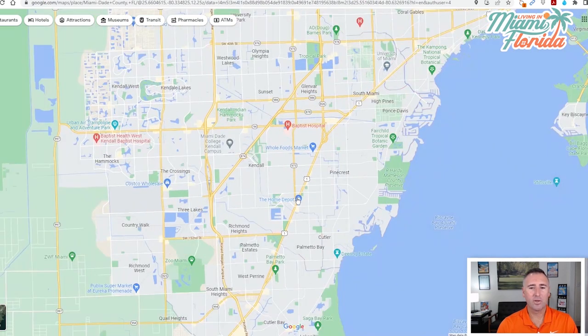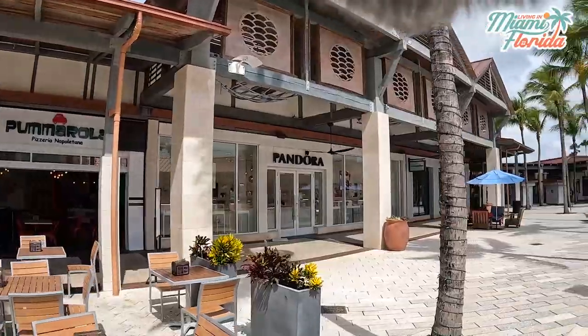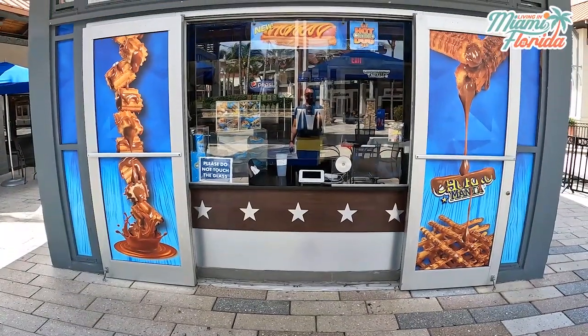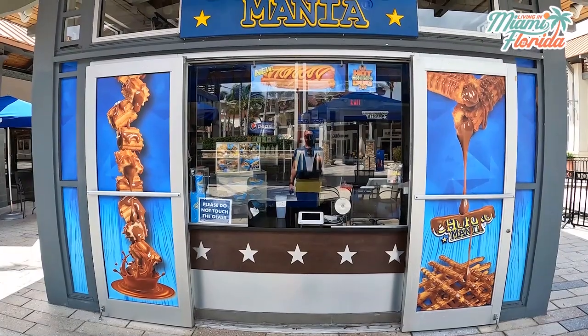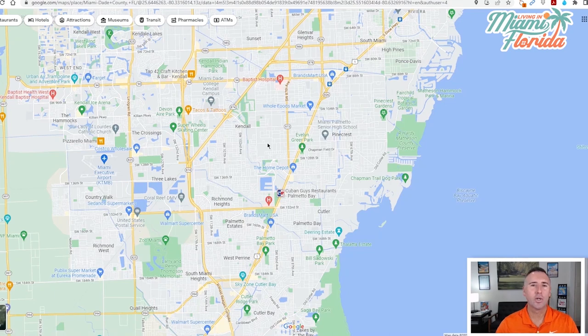And within here, you have US 1, where there are tons of things to do and tons of restaurants. You have the Falls Shopping Center, which is one of my favorites. I love going there with my family. My kids love it. There's a place called Churromania, where they sell churros. If you don't know what churros are, it's like a dough that's fried, like elephant ears, and they put sugar and cinnamon. You dip it in Nutella, chocolate, whatever dipping you want. My kids love it. They can't get enough of it. We're always going there. And they have great stores there. They have the movie theater, restaurants.